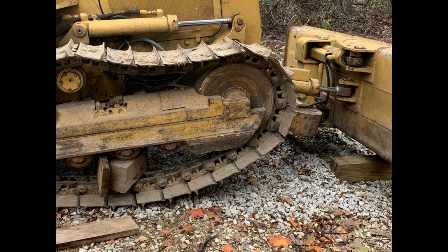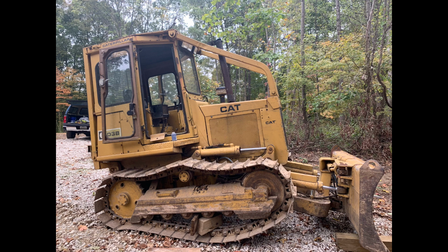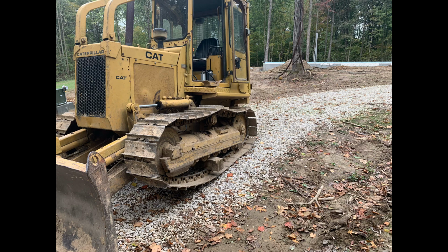So at this point, we'd realized how valuable it was to have a dozer always on site. The amount of trucks that got stuck coming in and out of here was kind of crazy. So anyway, our friend that helped us with the excavation that has a John Deere 450, he had to move on to do another job.